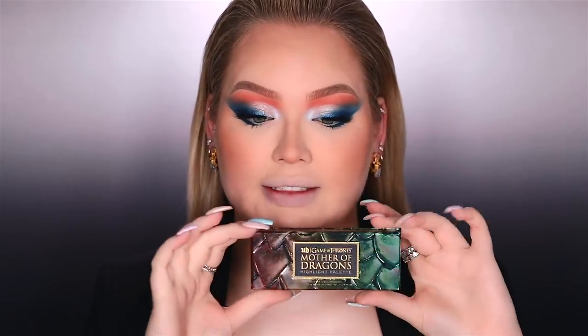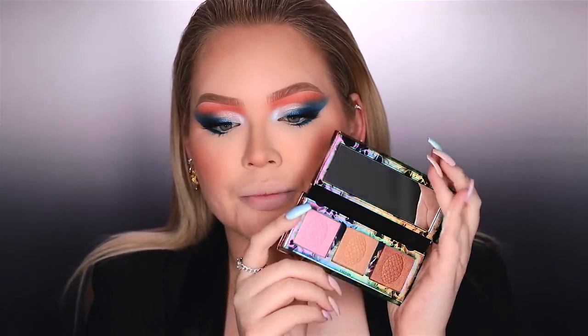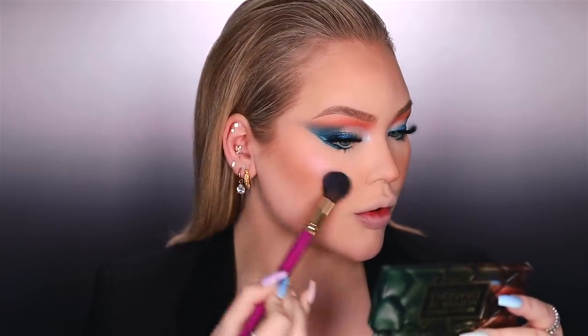All right, guys, so the last little portion before we go back to normal is highlighter. And in this collection is the Mother of Dragons highlight palette. This is what it looks like. Now these two are too dark for my skin because I'm a white walker. This Drogon pink color, which, why is Drogon pink? Drogon is not pink, what are you doing? That is really pretty. And while I apply this dragon named highlighter, I have one last iconic quote for you.